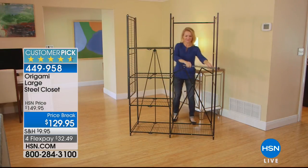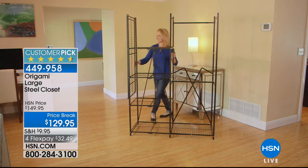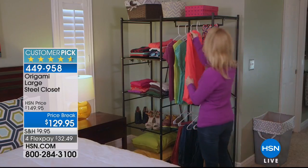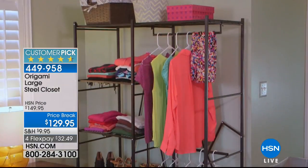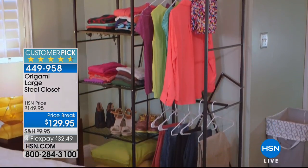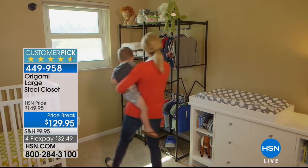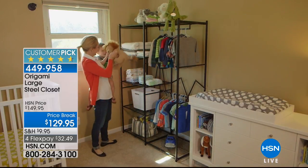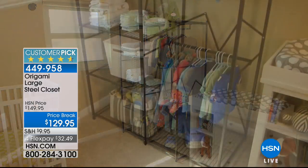So whether you're going to put it in the garage for your seasonal wear or the attic or the basement, maybe you're struggling with where to keep your wedding dress. It's taking up space in your closet and you're not really planning on wearing it most days. It's a great way to store stuff where you need it in a hanging design. It is the only day we have had it in stock this entire year, and it is expected to sell out today. So you can shop for that while it is available.